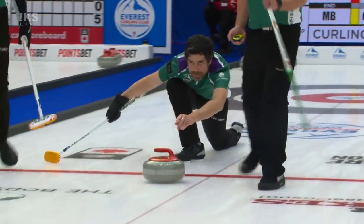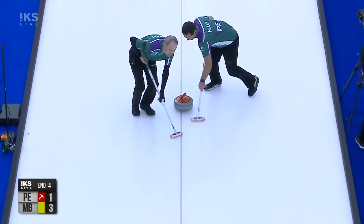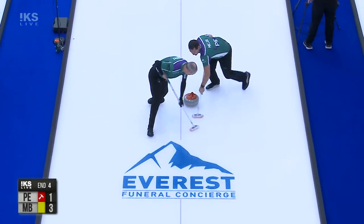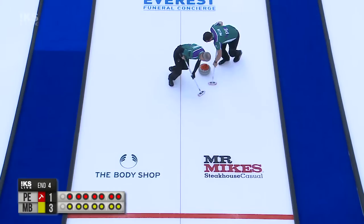So we're seeing the corner guard, opposite of last end, the corner guard from halfway tight. PEI. Manitoba's initial draw over curled just a little bit. You want that one on center line. Come on, go.